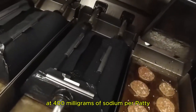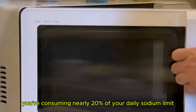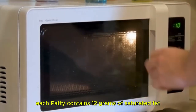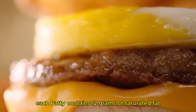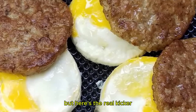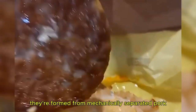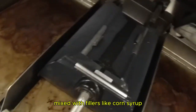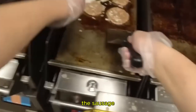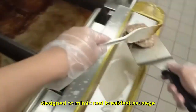At 400 milligrams of sodium per patty, you're consuming nearly 20% of your daily sodium limit before 9 a.m. The fat content is equally staggering. Each patty contains 12 grams of saturated fat, mostly from the low-grade pork trimmings used in processing. But here's the real kicker. These aren't traditional breakfast sausages. They're formed from mechanically separated pork mixed with fillers, like corn syrup solids and sodium phosphates. The sausage taste comes entirely from artificial flavoring designed to mimic real breakfast sausage.